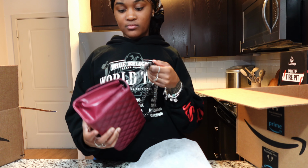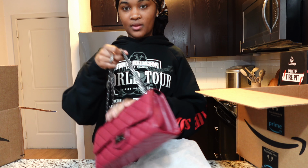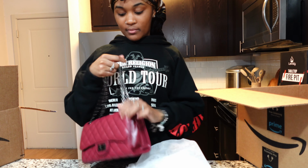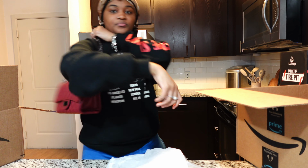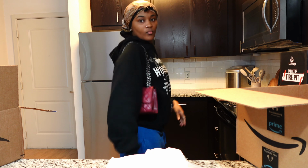I wanted this bag from Zara, but I didn't think it was going to be here in time. So I just ordered this off Amazon just, you know, to know that I'm going to have it in time. But it's not that ugly. It's not that bad. It's kind of ugly though.